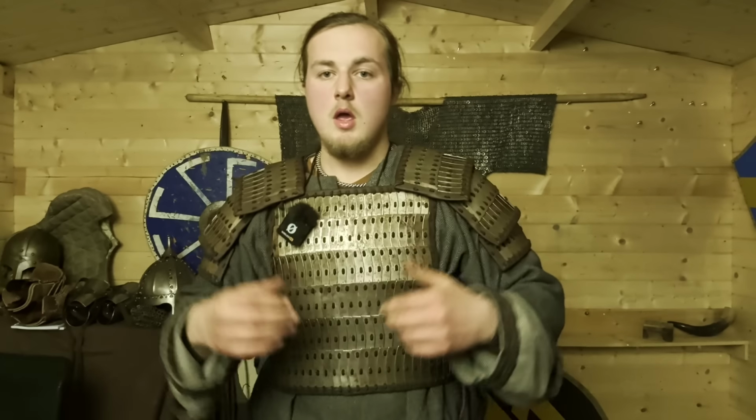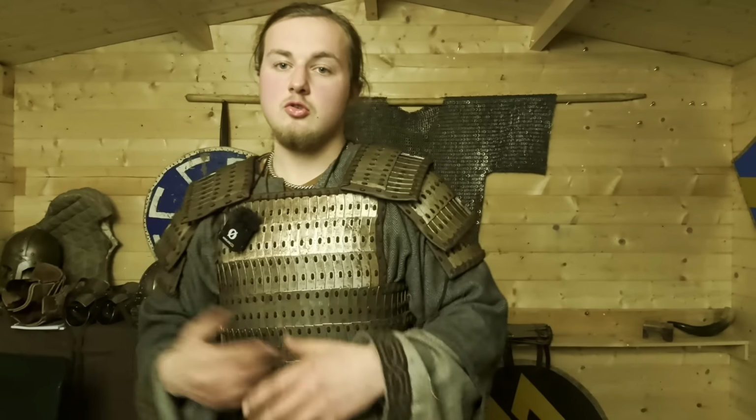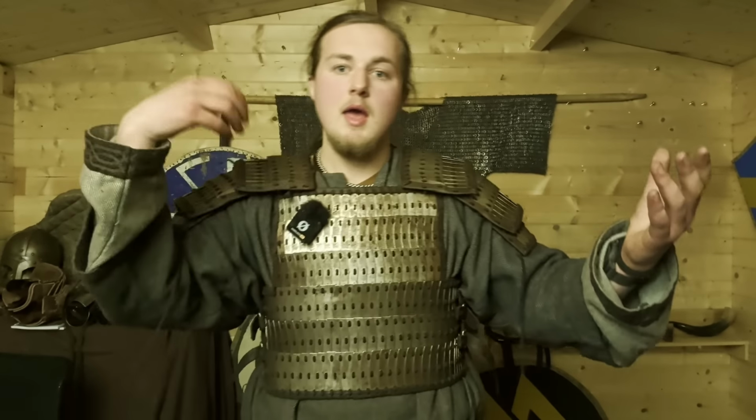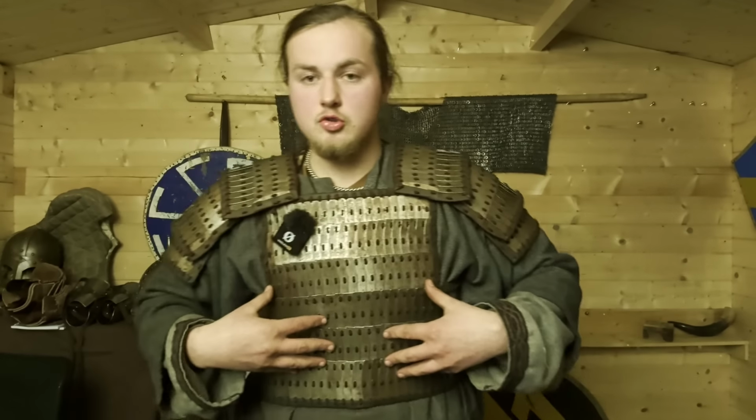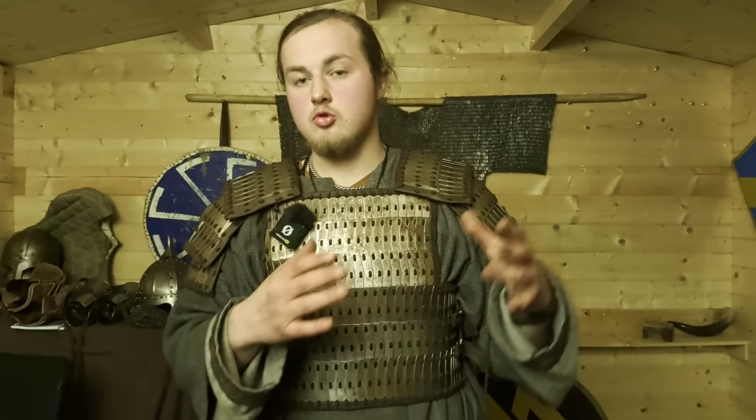slightly better for cavalry. And then, of course, it's also much better for horse archers, because that's a combination of archer and cavalry, so having that flexibility with your arms while still having good protection for the torso can be really useful for those mounted archers.